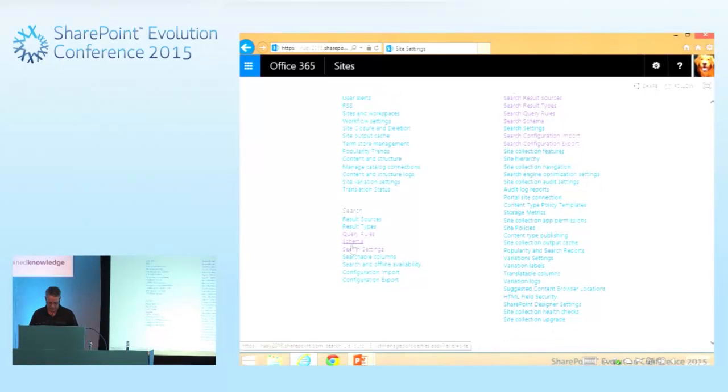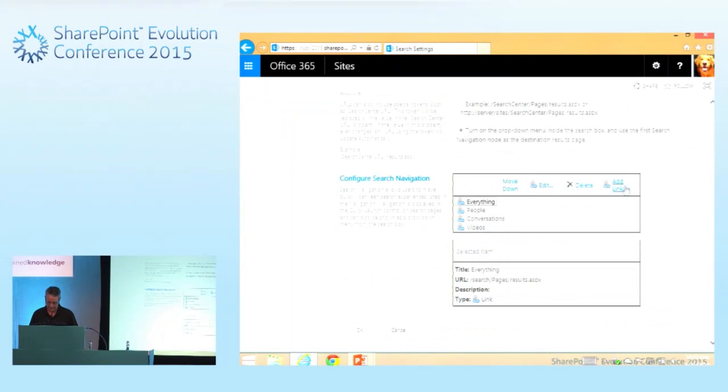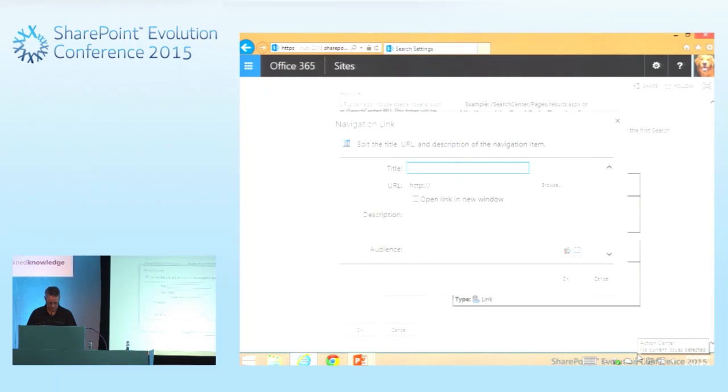And this is where I discovered something really interesting during a demo, and I'll show you what it was. I'm going to go into Search Settings. I'm going to come down to Search Navigation. I'm going to add a link. What's the name on the link? Remember, this used to be a set of lists, and now it's an actual navigation provider.